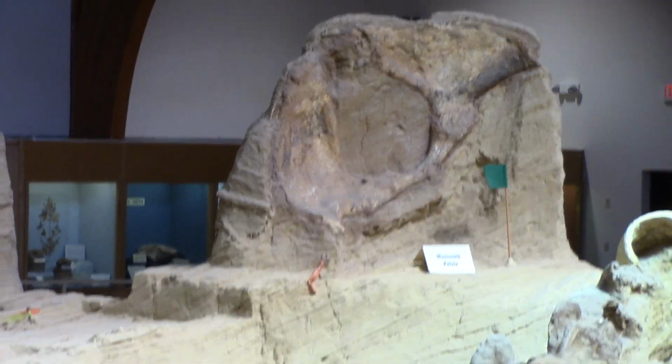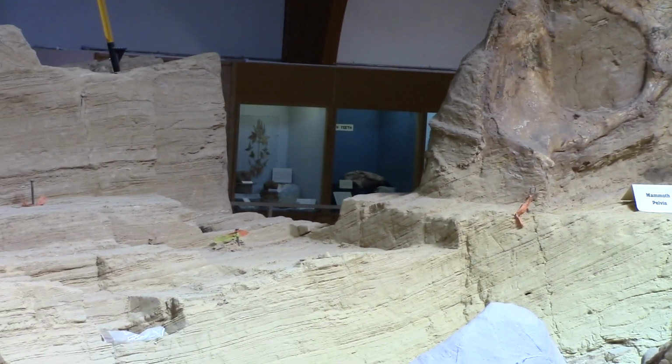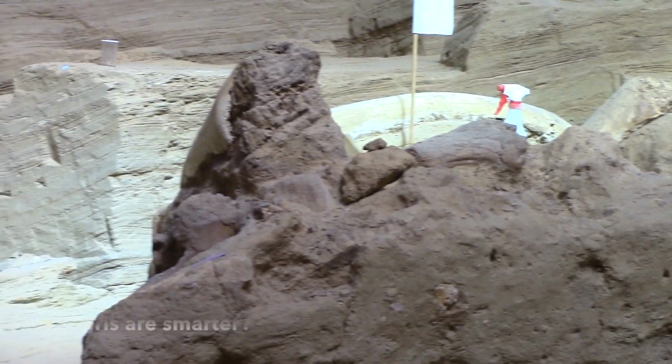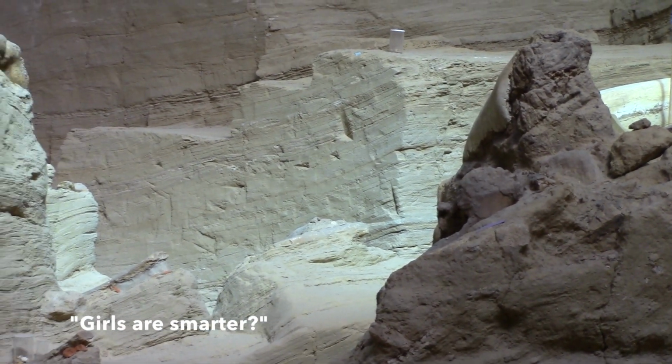Of the 61 mammoths that fell into our sinkhole, all of them are male mammoths. The reason for that is a mammoth herd is led by the oldest female. Girls are smarter.